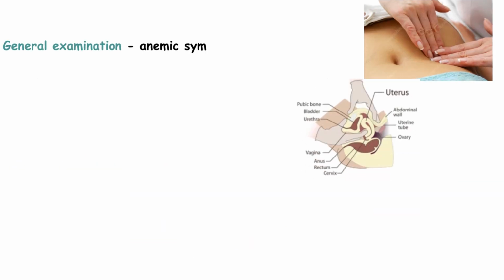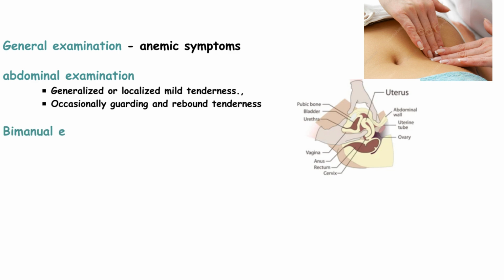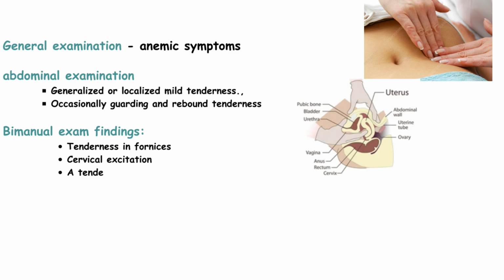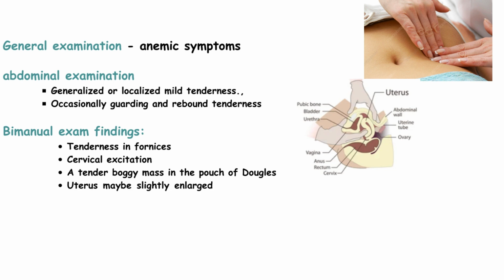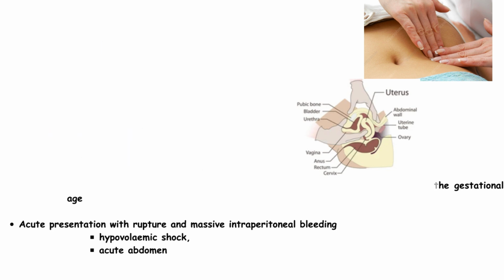On examination, anemic symptoms can be seen. On abdominal examination, generalized or localized mild tenderness, occasionally guarding and rebound tenderness can be detected. On bimanual examination, tenderness in fornices, cervical excitation, a tender boggy mass in the pouch of Douglas. Uterus may be slightly enlarged, but its size does not normally correspond to the gestational age. Acute presentation with rupture and massive intraperitoneal bleeding, hypovolemic shock, acute abdomen.